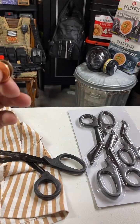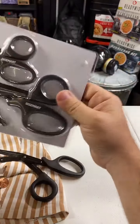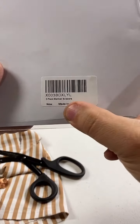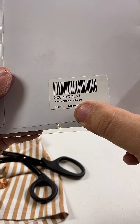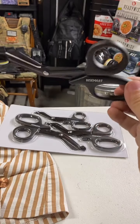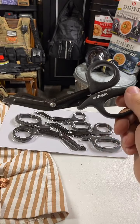These are on Amazon. The package of three was $8, I believe. It's called RiseMart. That's the part number on it there. Here, take a screenshot of it. RiseMart. When I get some time later, I'll throw these up in my link tree so you got a direct link to it. Cut something else?